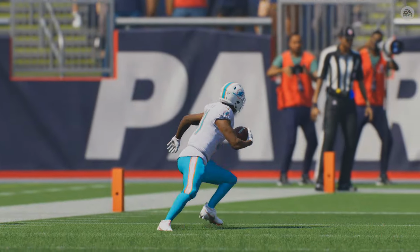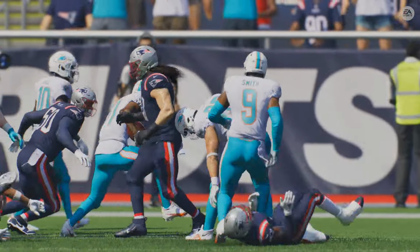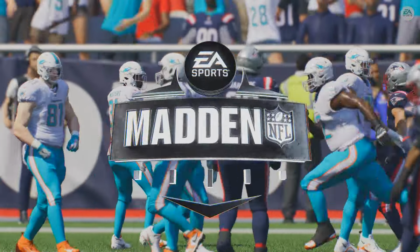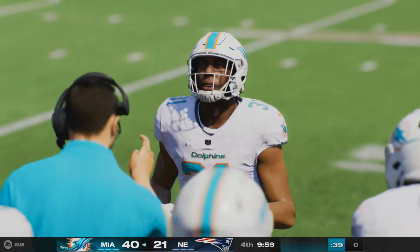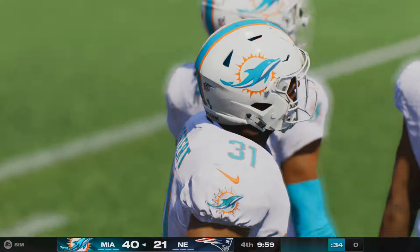Yeah, that's a nice play design right there. He's going to fake the give, then roll out. And he lets his back leak out toward the pylon. And how about the throw? Right where he needed it to be for him to catch it in stride, he's able to take it into the end zone.